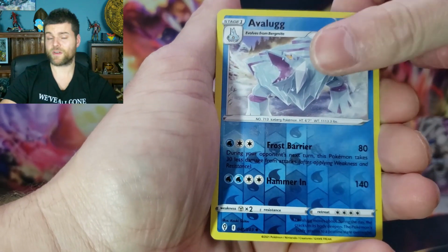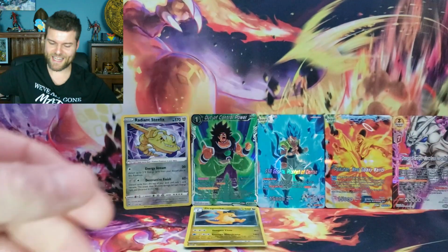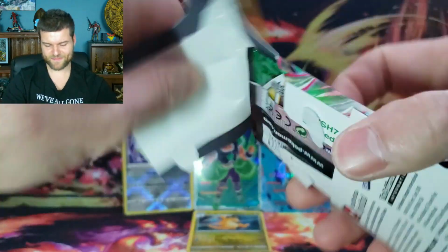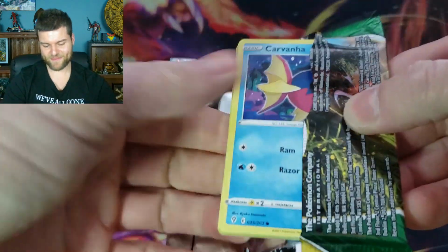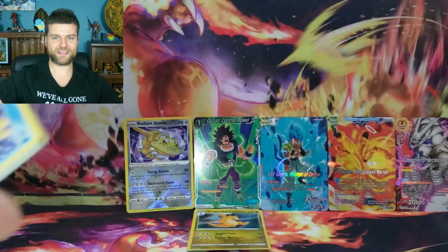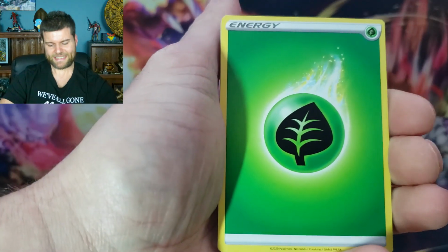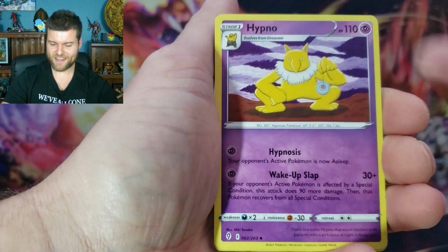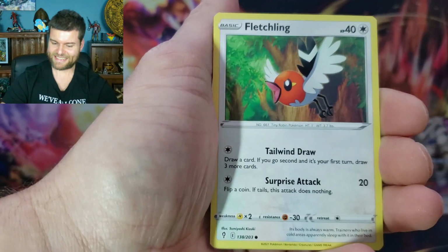Let's see. Avalugg Reverse. And non-holo Seismitoad. Of course there wouldn't be anything in there. All right, 4 packs left. Another Evolving Skies. Let's make this happen. Evolving Skies makes me nervous because you just don't know. You could open so many packs of Evolving Skies and get absolutely nothing. I've not pulled an alternate art, like I said before, since it first came out. So, I just don't know.